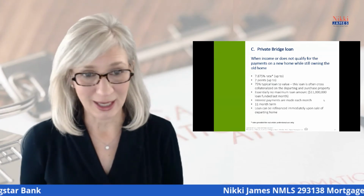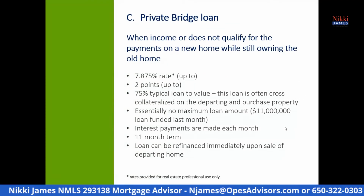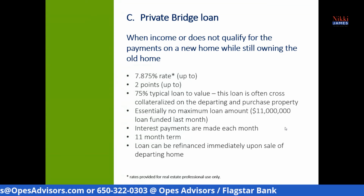Again, we expect you to get out of this fast with that interest rate. The point is not to keep it for a long time, and you do have to make payments. So this loan does come with payments that are required on it. You can refinance this loan immediately. There's no penalty. We want you to get out of it.